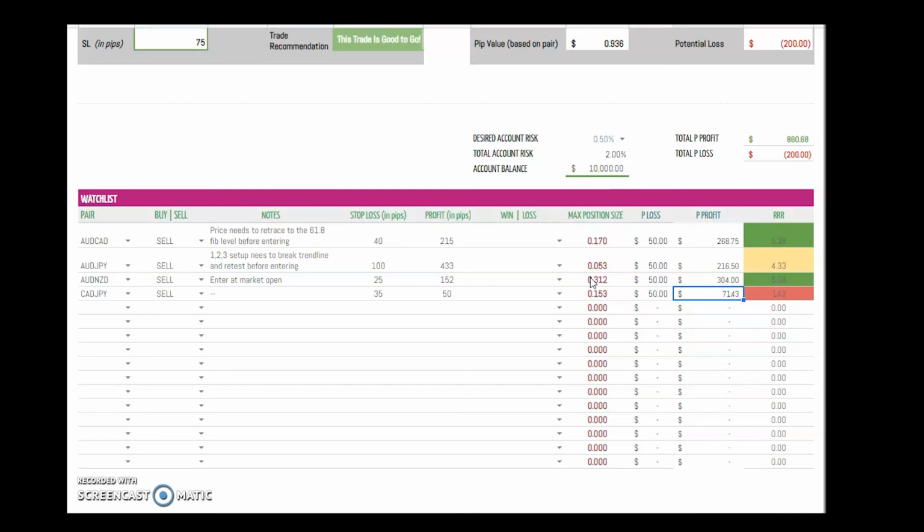And even if it wasn't all of the other trades, even if it was only one trade. So let's say you lost $50, but you won this CAD JPY. You lost 50, but you made 71, so you net $21, which is still an increase on the account, right? Or let's say you took this one, right? You took AUD NZD, you lost it, and you took AUD CAD and you won it. You lost $50, but you made $268.75. So you're up $218. Still a gain on the account.